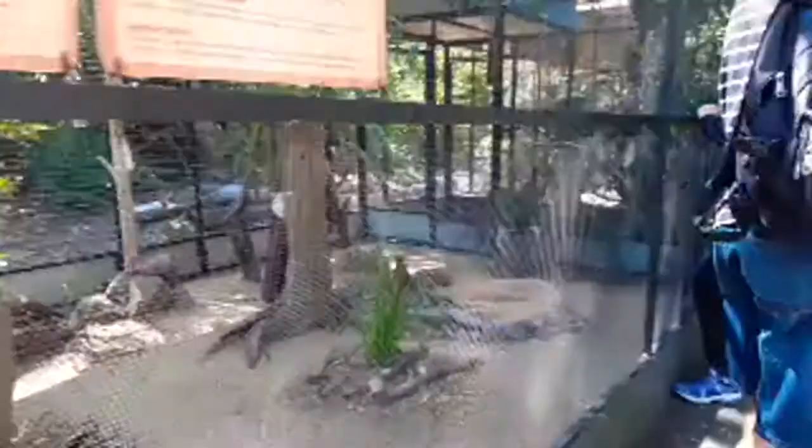Oh, they're so pretty. No, it's a princess parrot. Oh, princess parrot. Hey, this is a princess parrot. I was trying to get the colour. They live up to the berries.